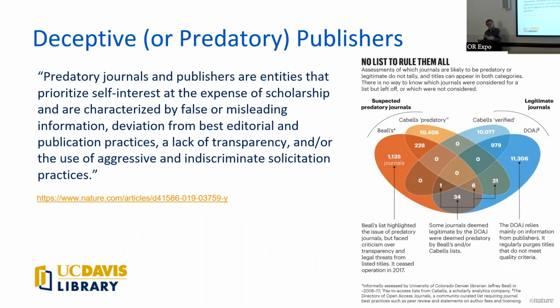I have two more slides, which are different, but also somehow connected, because in the past a lot of people confused open access publishing in general with predatory publishers, or deceptive publishers, as we call them now. This is an increasing problem. You probably got emails from weird publishers or journals asking, hello, do you want to publish with us? You just pay a little bit and we publish your research. These publishers are not necessarily good. There's a gray line. It's very difficult to distinguish between what is legitimate and what is not.